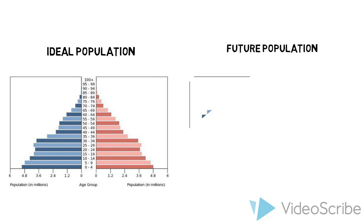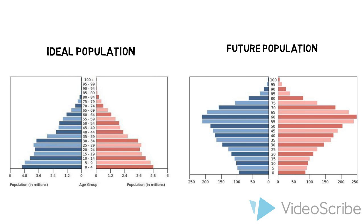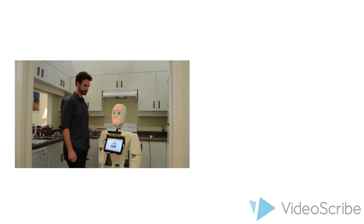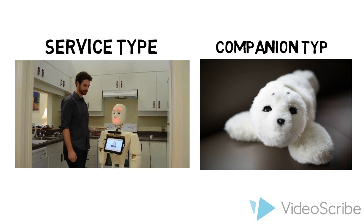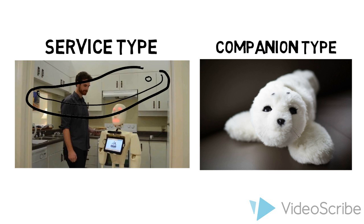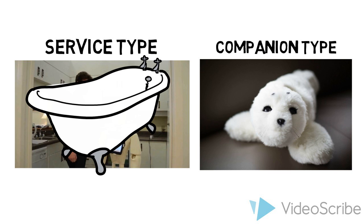In the US, and in many other countries around the world, aging populations and a shortage of qualified healthcare personnel have made it difficult to provide care to all elderly people who need it. Today, socially assistive robots are being used to tackle the problem. Generally, they are split up into 2 categories: service type and companion type. Service type robots help the elderly complete daily tasks which would normally require the assistance of a caretaker. This could include eating, bathing, or using the restroom.